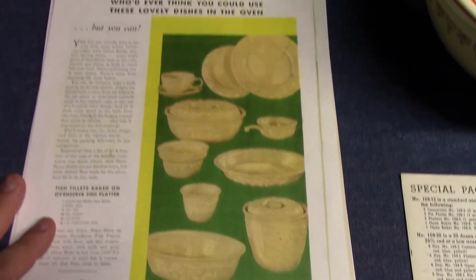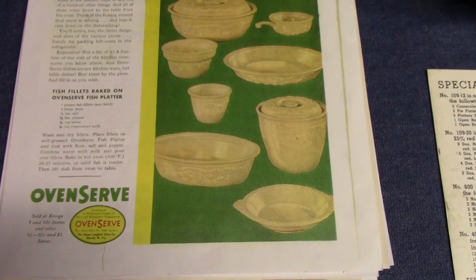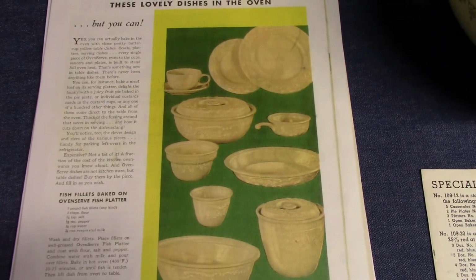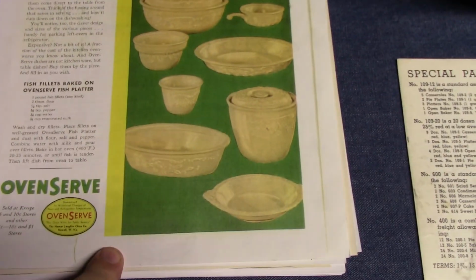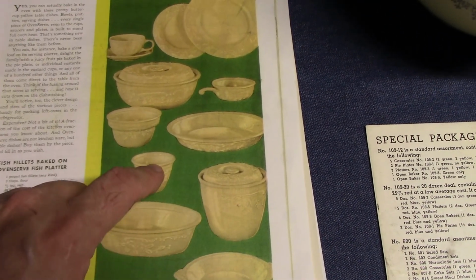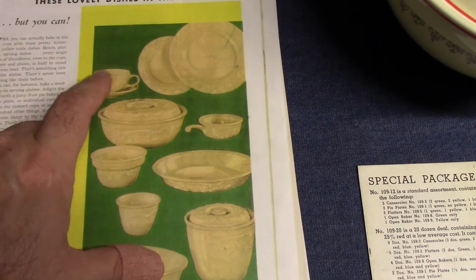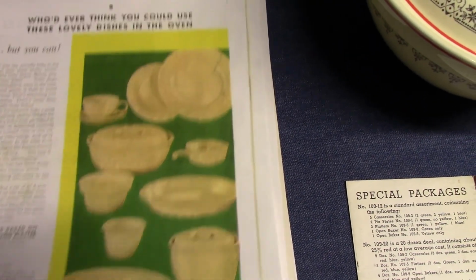This is an advertisement for OvenServe, the embossed version of OvenServe, sold by Kresge's. And we looked at, I think, all of these pieces in the last video. Shirred egg, oval baker, bean pot, custard, baked apple, pie plate, casserole, French casserole, cup and saucer, and 2 sizes of plates.